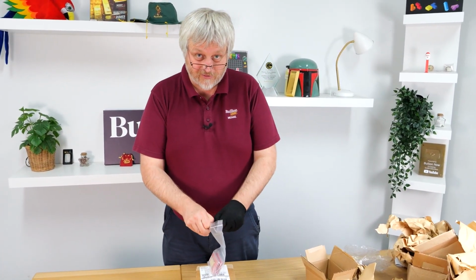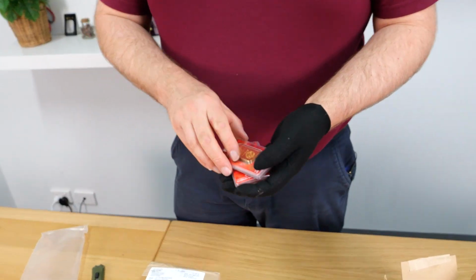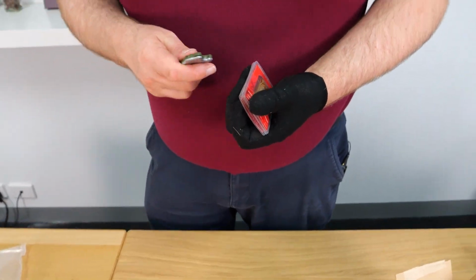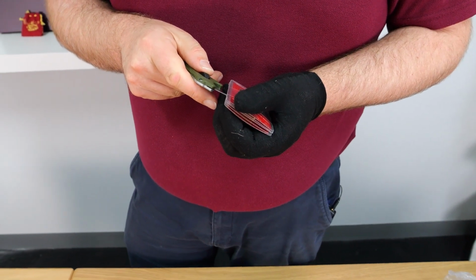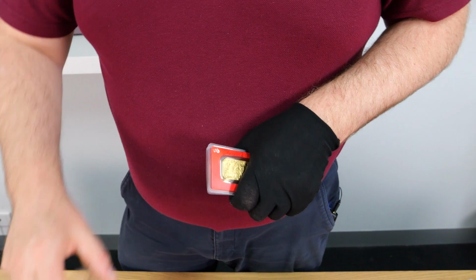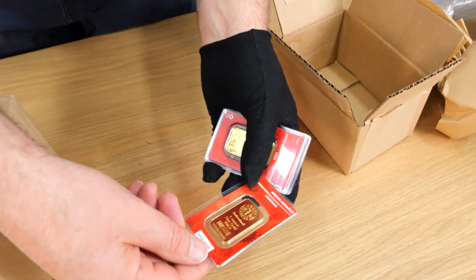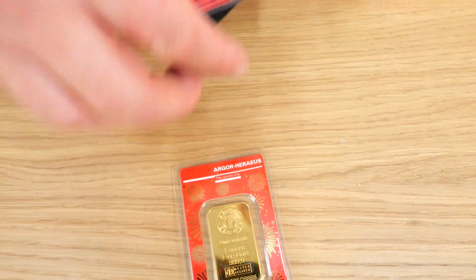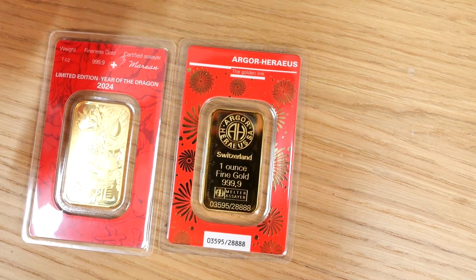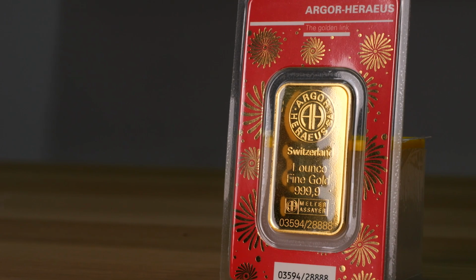So now, these I haven't seen before. Ooh. Look at these. Oh, they tape them together. No, it's not a tape, it's a slide. Year of the Dragon, obviously 2024. These are the limited edition Horaius. Ooh. Year of the Dragon. It has been ages since we've had anything Horaius, I think. Yeah, these are a beautiful bar. They really are.